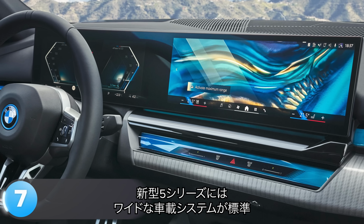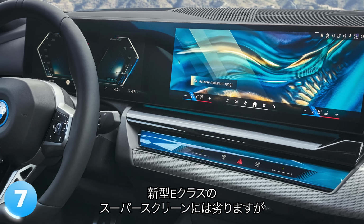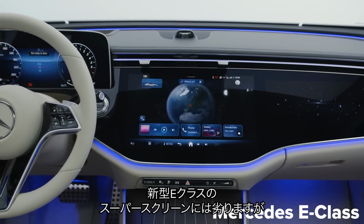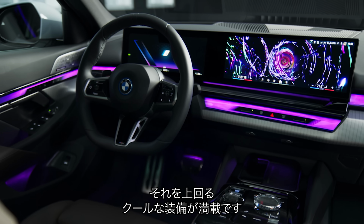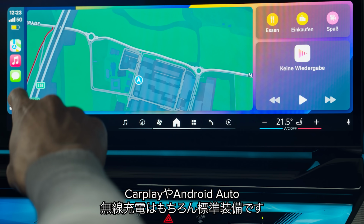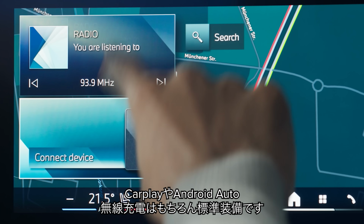The new 5 Series comes with a massive widescreen infotainment system as standard. Okay, so it's not quite as big as the super screen you can get in the new Mercedes E-Class, but it comes with plenty of technology that I think is even cooler. There's all the normal stuff like Apple CarPlay, Android Auto and wireless charging. And yes, all these come as standard.